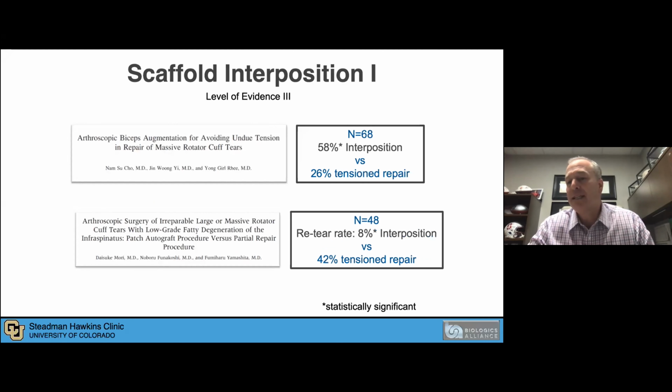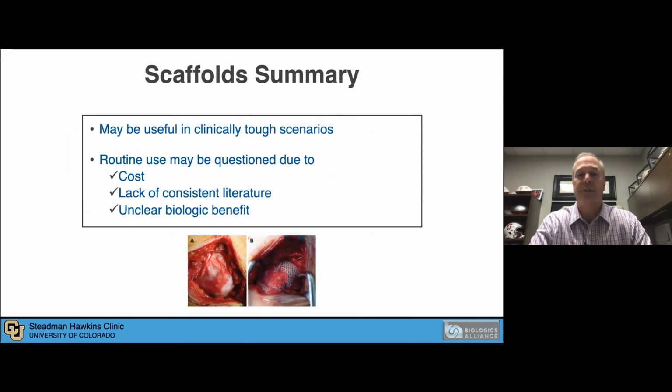Interpositional grafts, or detensioning the repairs, has shown also some level 3 success. So almost 60% rotator cuff repair and stability of the repair versus roughly half that with a tensioned repair. And also the accordingly decreased re-tear rate with detensioning the repair. So there is some evidence of interpositional grafts also improving the local situation.